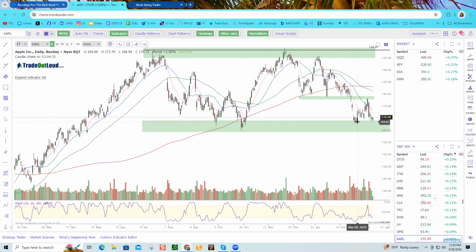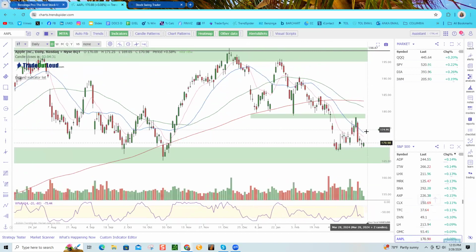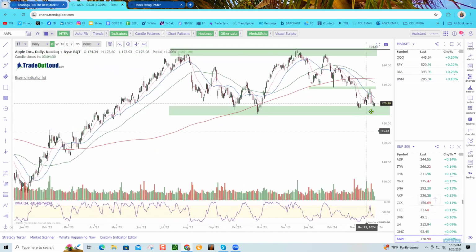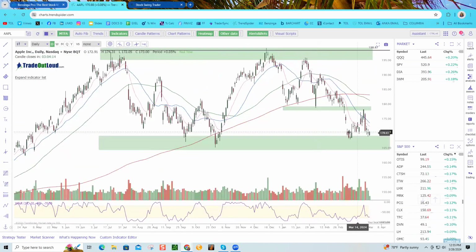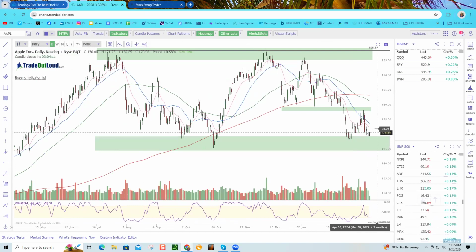It has kind of like a choppy support zone here. And if anything, if it tackles these lows into the 168, it could actually fall apart. I'm actually waiting for earnings from Apple, because that is when the next considerable move is going to happen. Until then, I think it's going to remain in this kind of garbagey pattern. It's not going to do anything.